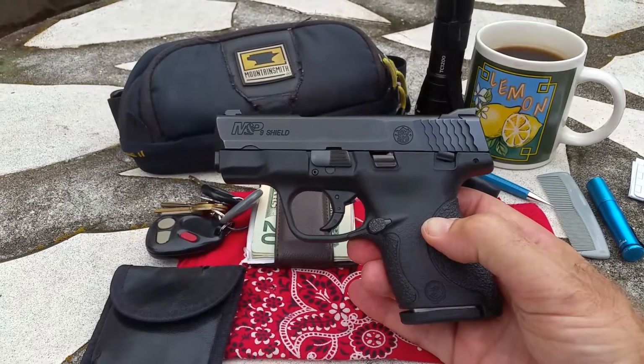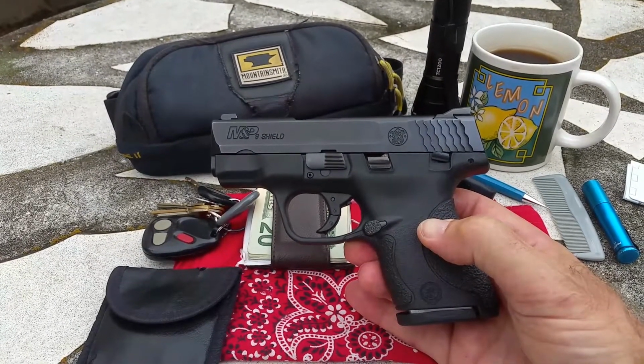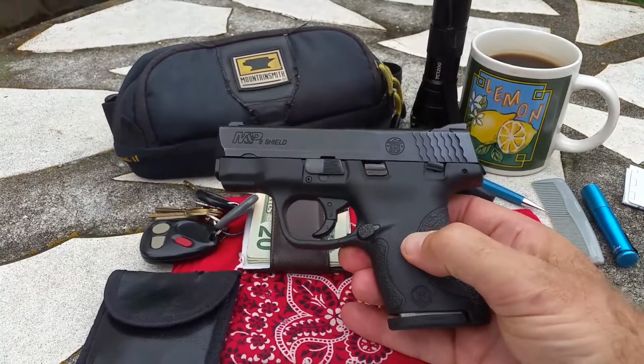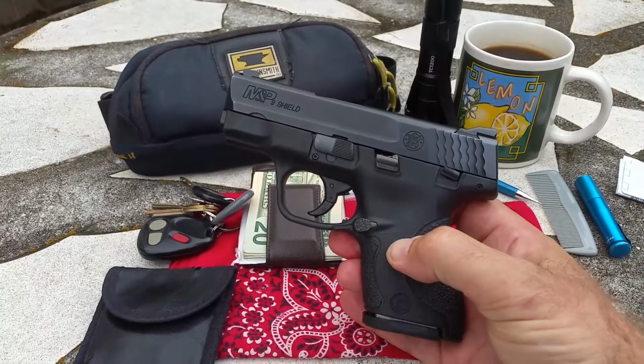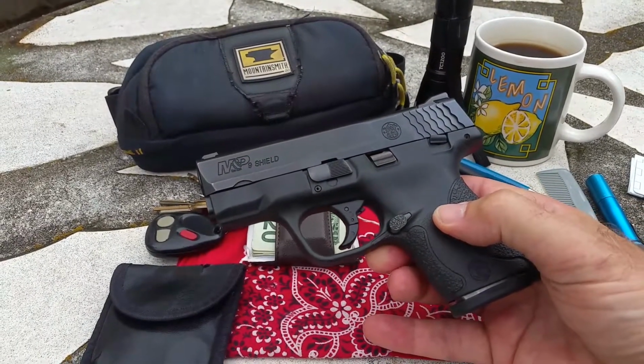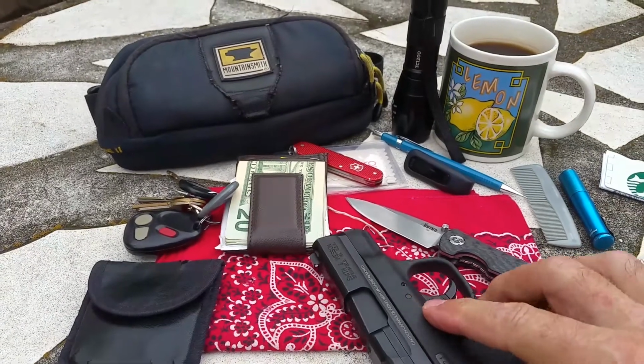So for 3 additional rounds that the Glock carries you, it's a little bit harder to carry, a little bit heavier, and the thickness doesn't cause a problem. But anyway, I'll get into that when I do the review. So it is a trade-off. But anyway, that's what I'm carrying today. Let me set that right there.